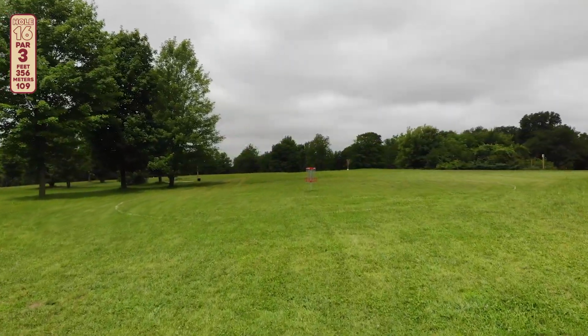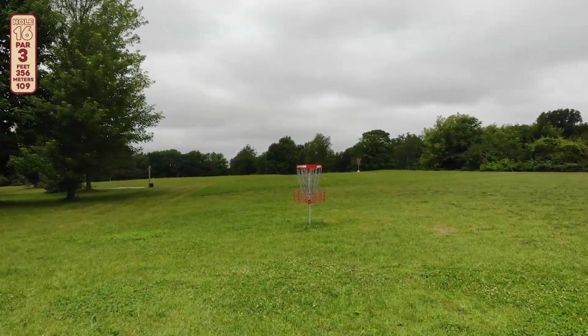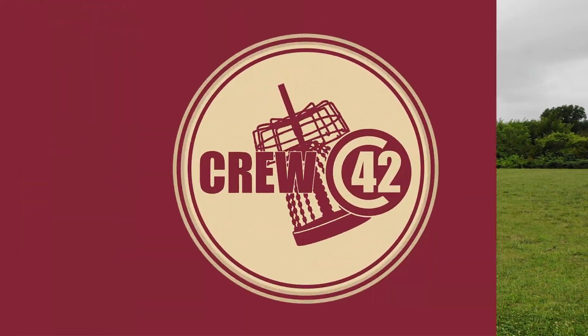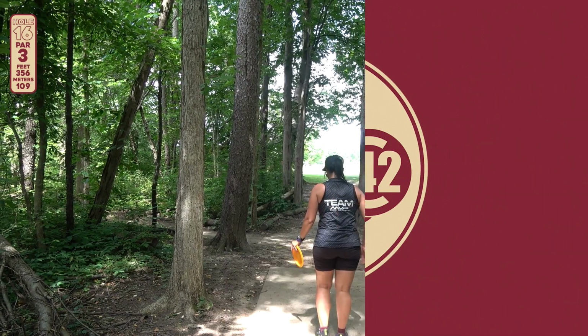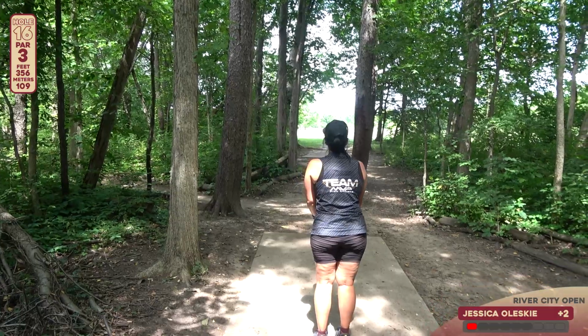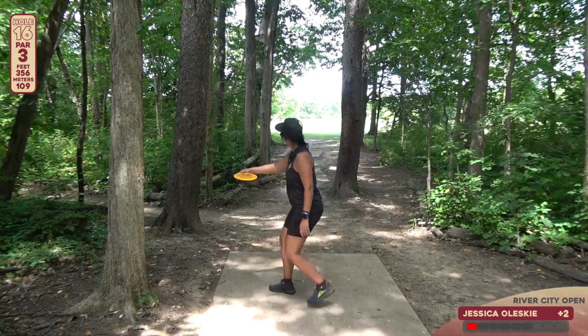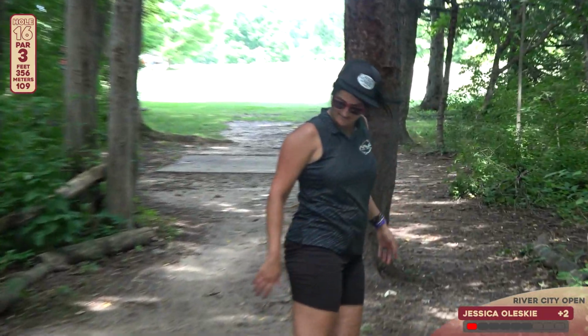Hole 16, there are trees out the gap that you want to hit, and then you just kind of want to pump one up here. It's not that far, 356 feet, par 3, but the main thing is just getting off the tee and getting clean. It is very intimidating from back there. Definitely. Yeah, this one, the main goal is just to get out of the gap.